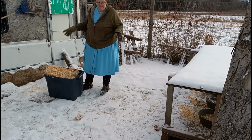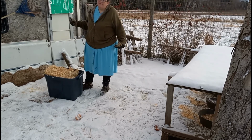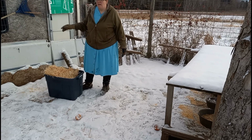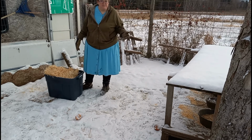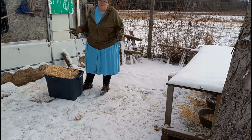If I don't put something down, they won't come out unless they absolutely have to, and then they stay in the coop. Now, if our coop was bigger, it wouldn't be such a big deal if they stayed inside, but our coop is kind of small, so them being in there all day long isn't exactly very healthy for them. I want them to come out, get some fresh air, and also giving them the straw gives them something to forage in, something to do, so they're not bored.